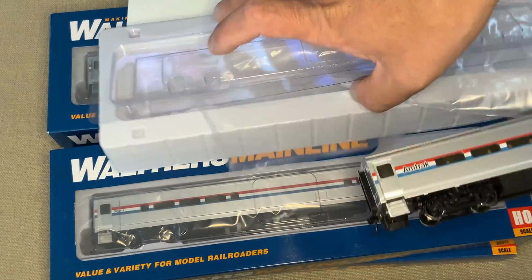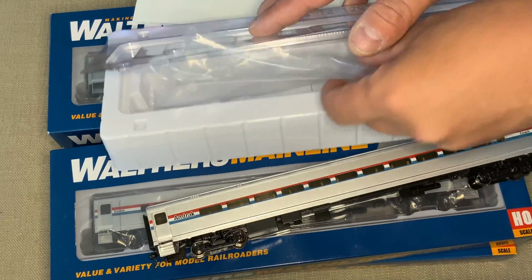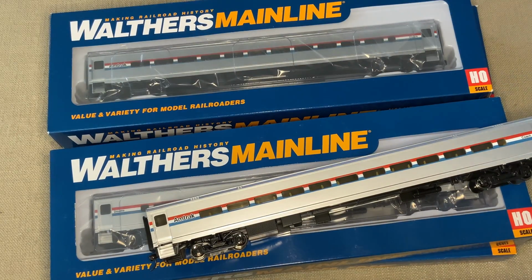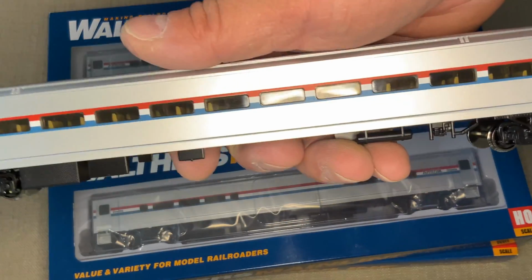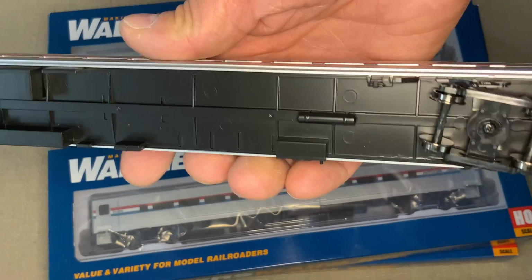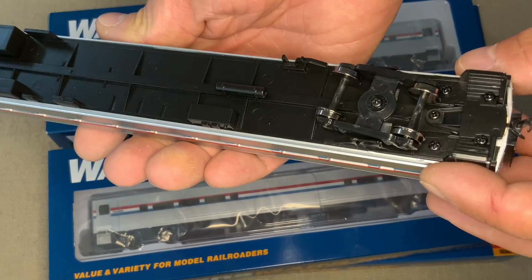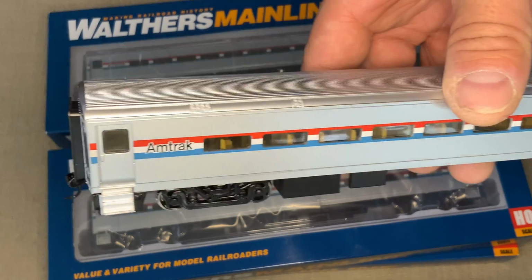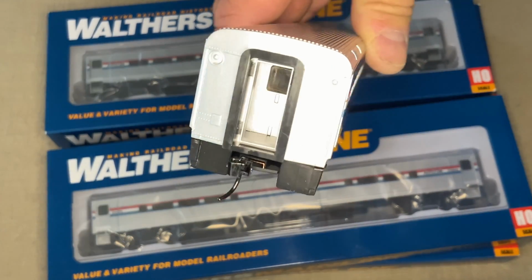Let me get this first coach out of here. I bought these in an earlier livery because, well, I actually wasn't sure how I was going to use them. I do have a locomotive that's set aside, but I might mate these with an AEM7. I'm not entirely sure, so I am going to run these with a locomotive for the running session today, but I'm not sure if that's the locomotive that I'm going to permanently attach to these 5 cars or not.